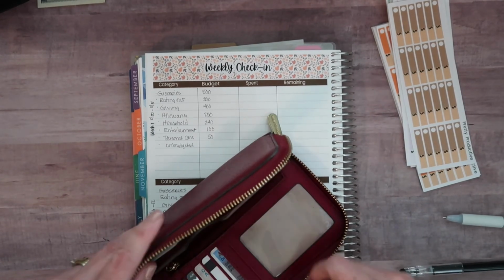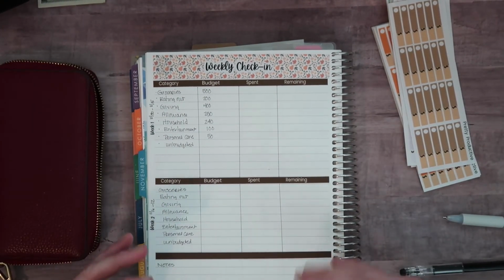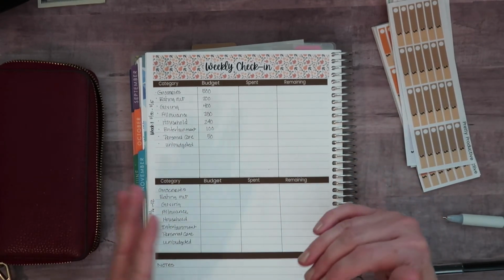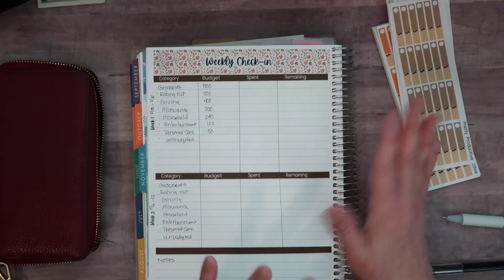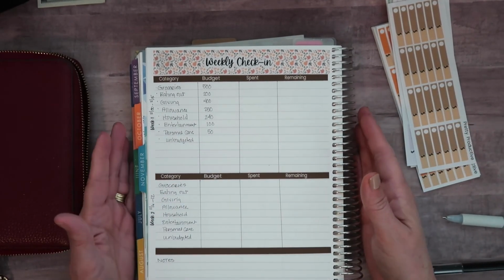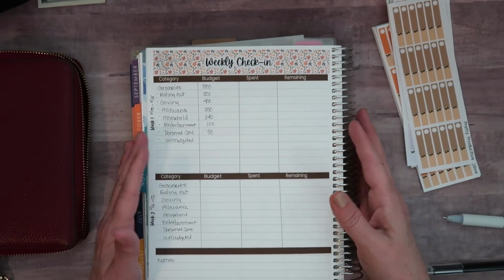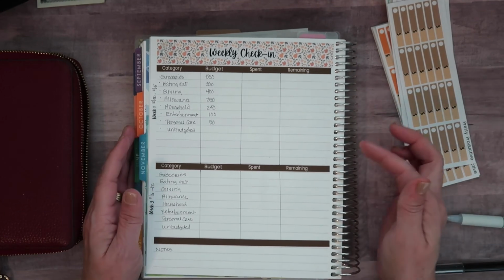And then each week I'll continue with the Friday check-ins, and then probably about week 3 of November I can show you what's happening to the budget for the month of December and on. So it's all good.